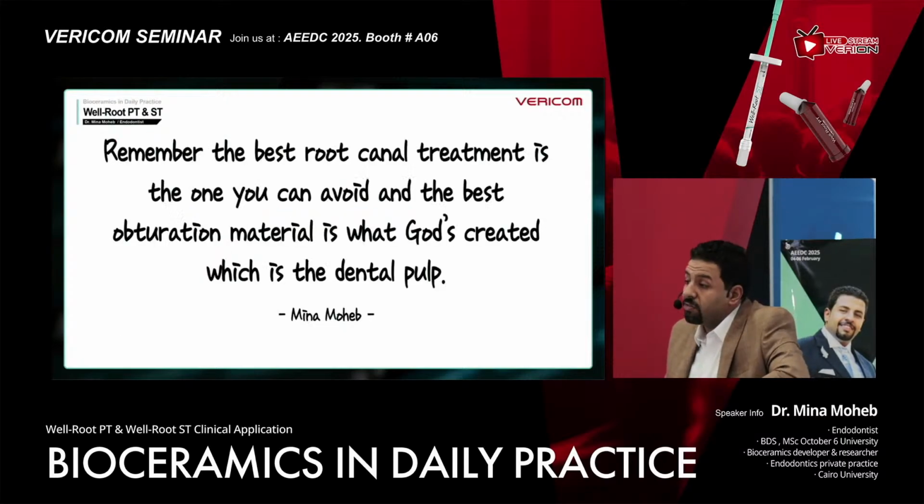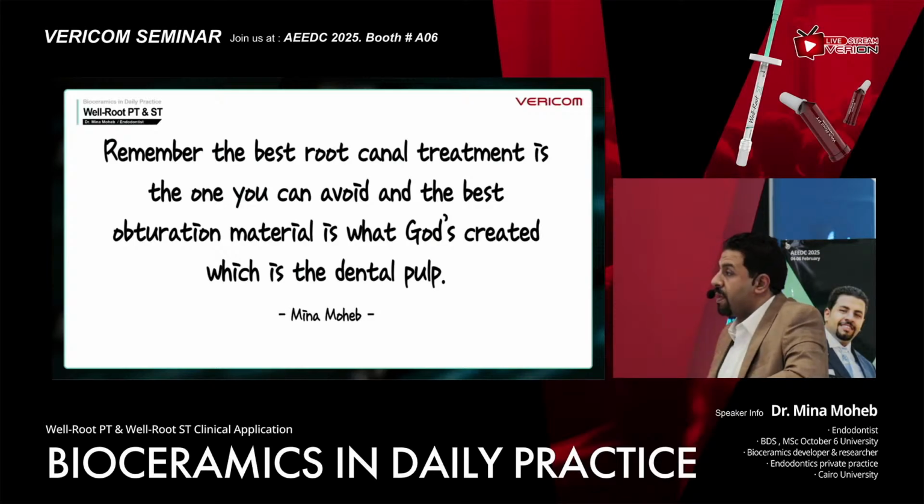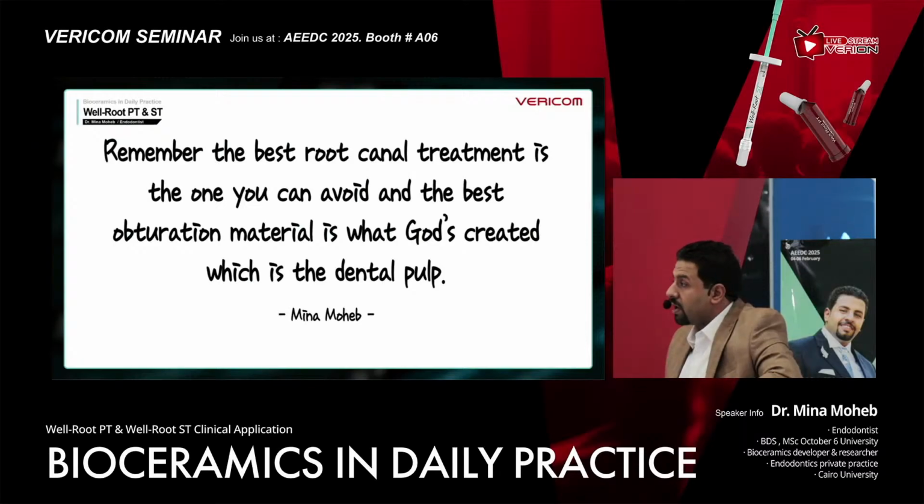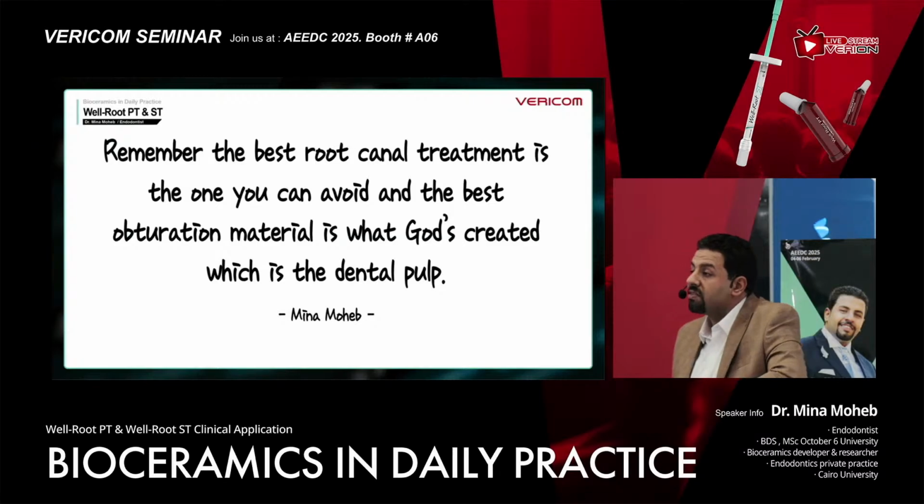Look how many teeth were saved from root canal treatment. So remember, the best root canal treatment is the one you can avoid. And the best obturation material is what God created, which is the dental pulp.